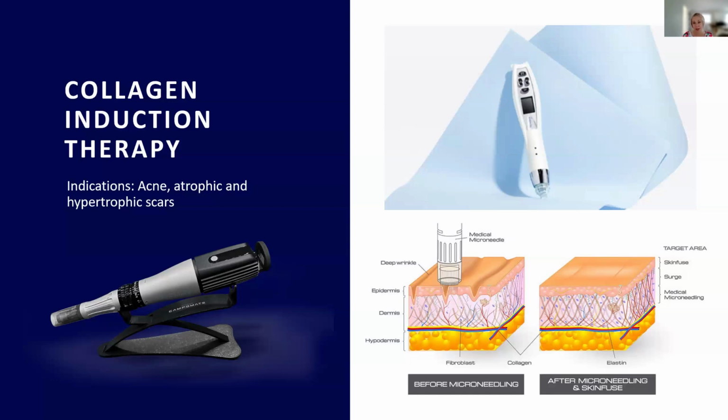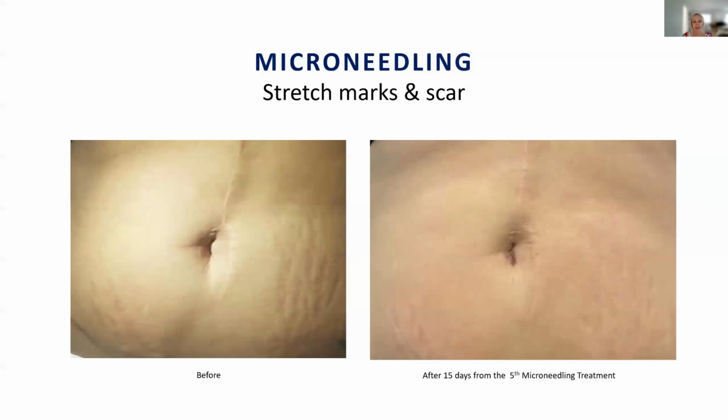So absolutely incredible. Now, this is a great before and after because it's not always the face we're working on. There is the body as well. So this is stretch marks and a scar. So this client has had 5 microneedling or collagen induction therapy treatments. And again, you can see the stretch marks are slowly fading and even that scar above the belly button as well.